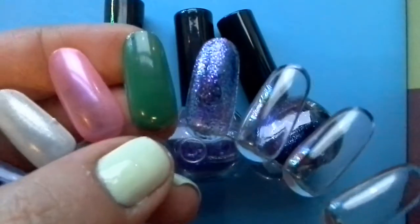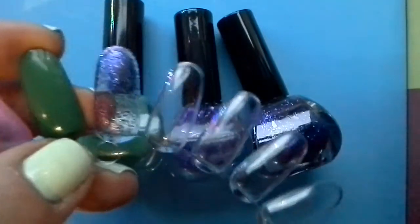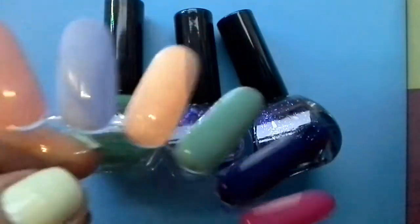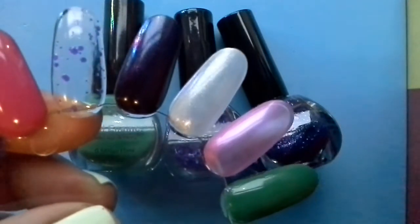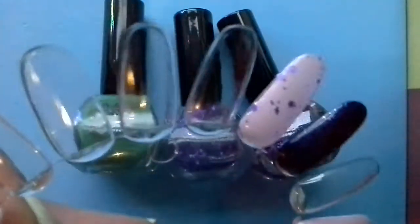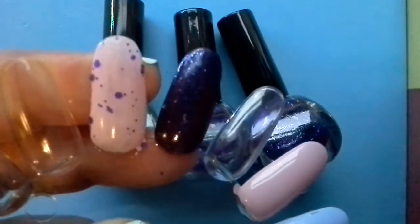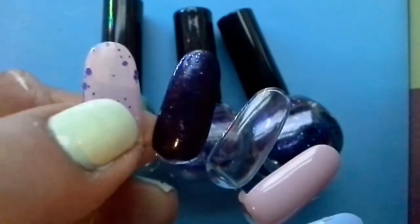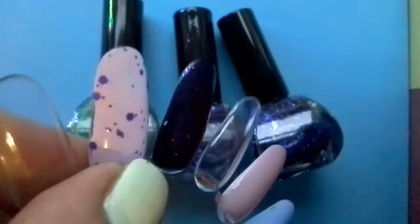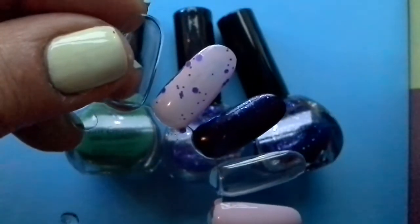And that was actually pretty opaque. Really good coverage there in just 2 coats. The topper, you probably won't be able to see it on its own there. That's the purple glitters. This one in the middle. And I actually topped it over a paler colour here so you can see it in a bit more detail. So yeah, purple hexagons, tiny little specks of hexagons and larger purple hexagons. Bit sparse, you don't get a great deal on one swipe, but it's pretty. Gives a bit of a speckled effect.